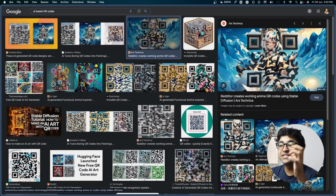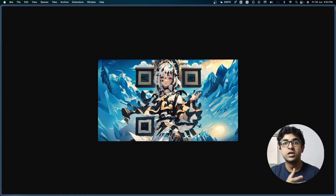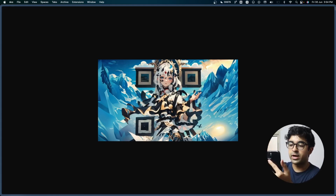Now, I'm sure you've seen this massive trend going on of these incredibly cool QR codes being created using AI models. So AI is basically converting links to these insane QR codes, and try scanning this image. It will scan the image as if it was a real QR code. Here, I've scanned the image with my phone and immediately it's opened a link right here.